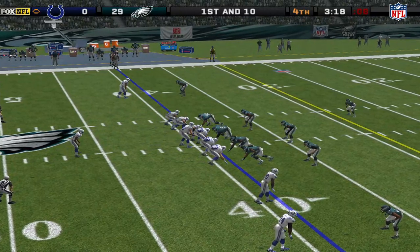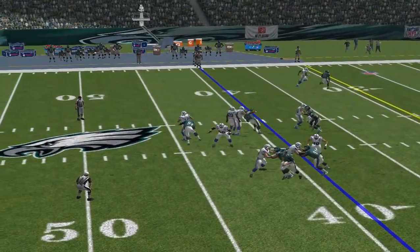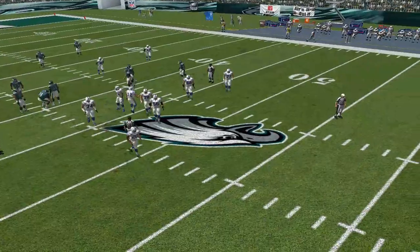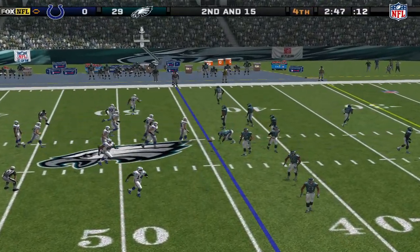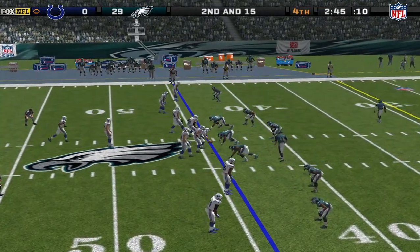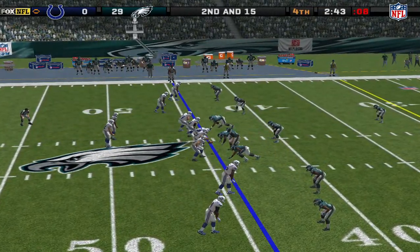They soft, man. Looking to run it here. Play action. He held on to it too long. Number 12 fakes the handoff and then gets planted immediately. You talk about a guy breaking up a play. He was on top of the quarterback in a heartbeat.